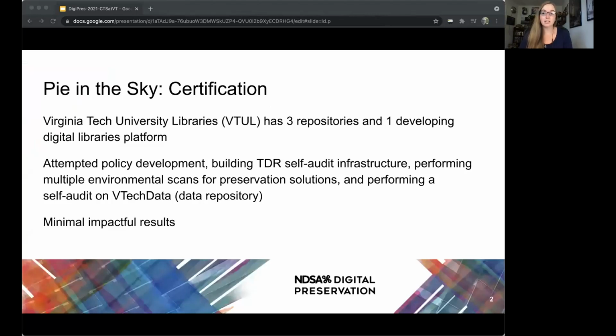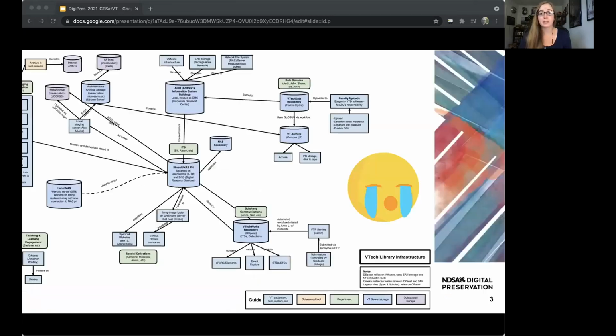To provide a little context for this project, Virginia Tech University Libraries has 3 institutional repositories and 1 digital libraries platform, which is currently under development. Since I've been at the libraries, we have attempted some haphazard policy development. We've created a TDR self-audit infrastructure and performed a full self-audit on VTech data, our data repository, which has since migrated to a different platform, rendering this moot. All in all, these efforts have had minimal impact on our development.